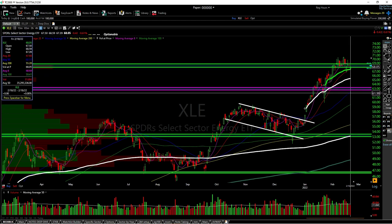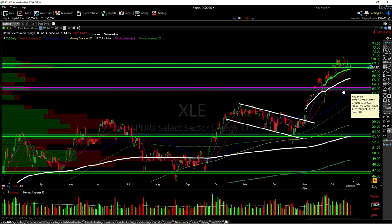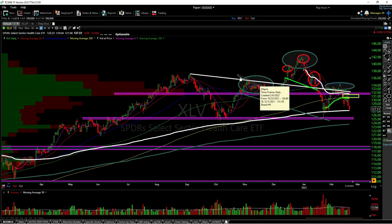What I don't want to see is a close below the 50 SMA, then it would look a lot weaker structurally. Next is XLV. We are having a double head and shoulders setup. The first one already broke down and finalized. That's the one in red. The second one is the one in green. So we could see lower lows on the neckline in a clear head and shoulders formation.